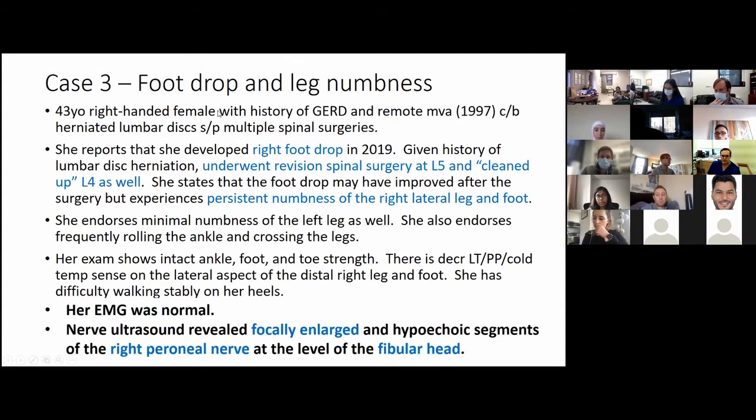So I did an EMG on her, it was completely normal. What I ended up doing was bringing her back for a nerve ultrasound, and I studied the peroneal nerve, and what I saw was the nerve was focally enlarged in the peroneal nerve as it crosses the fibular head. That's a very common compression site. So the same way we've talked about median nerve at the wrist, ulnar nerve at the elbow, peroneal nerve at the knee, a very common site of compression that everyone should be aware of.